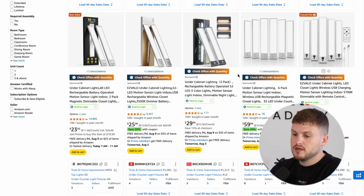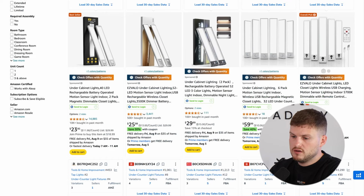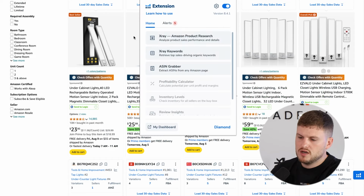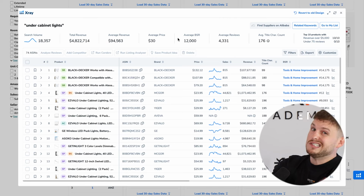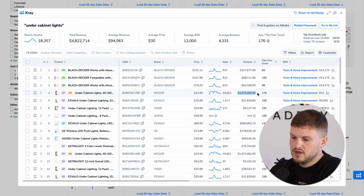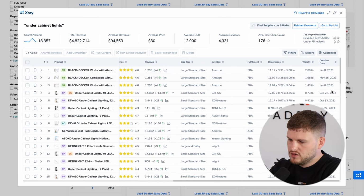However, what we can do here is use the second strategy. First of all, let's make sure that there's enough sales and demand. I can pretty much say the answer is yes. By knowing that there's 18,000 searches, I know there's going to be a lot of money in this market. This seller is doing 80,000, 60,000, 1 million a month, 680,000 a month, 128,000 a month. I mean, it's crazy. Let's look for any new sellers.